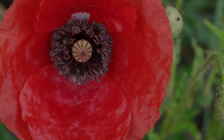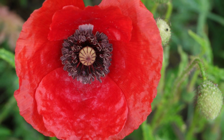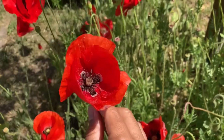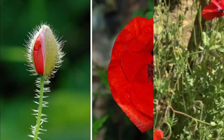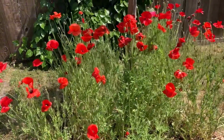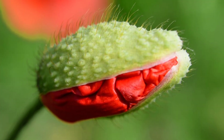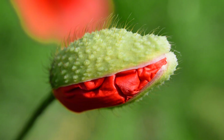Native to Europe, North Africa, and some regions of Asia, the common poppy is a herbaceous plant that has symbolic significance in various cultures, being associated with peace, memory, fertility, and sleep. The flower of the common poppy can measure between 5 and 10 centimeters in diameter and stands out for its delicate shape. It usually blooms in spring and summer, and before blossoming, the flower of the common poppy presents itself as an oval, green bud surrounded by a protective capsule.